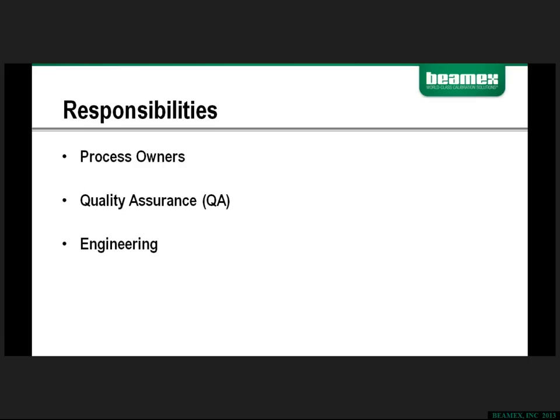Responsibilities. In a regulatory environment, you have responsibilities that need an owner. If there's no owner, then it doesn't get addressed. So let's look at process owners. Process owners should identify the critical parameters, the process variables, and derive acceptable limits. You need to know how to set the testing or what it should be aimed at as far as the input and the output, etc.